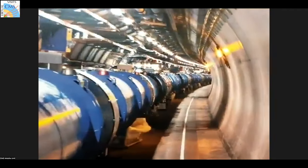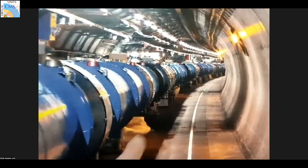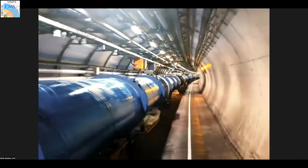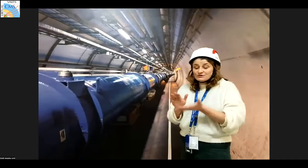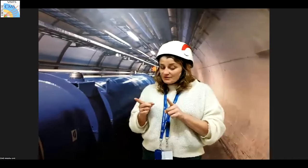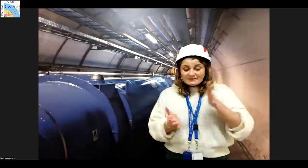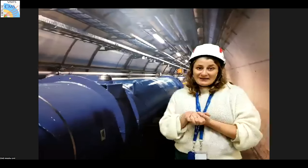So you can see also that there are some white tubes, they're a little bit less long. The blue ones are 12 meters long, the white ones are 6 meters long, and they are called the quadrupoles. They are there to focus the beam. Because imagine you only have protons inside the beam, all protons are charged plus. When you bring together a plus charge and a plus charge, they will have a tendency to repel each other. To bring them back together, we focus the beam with these white magnets.